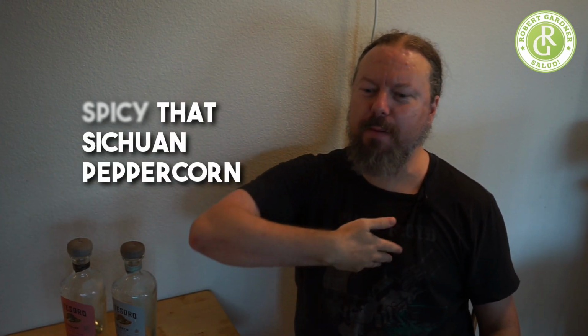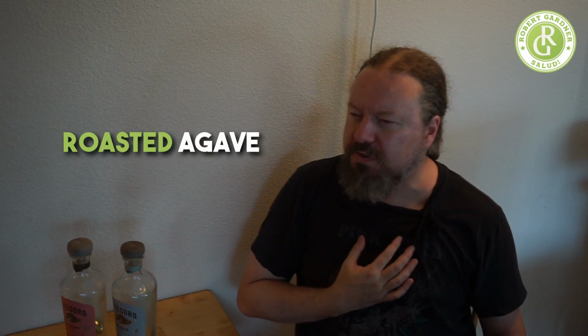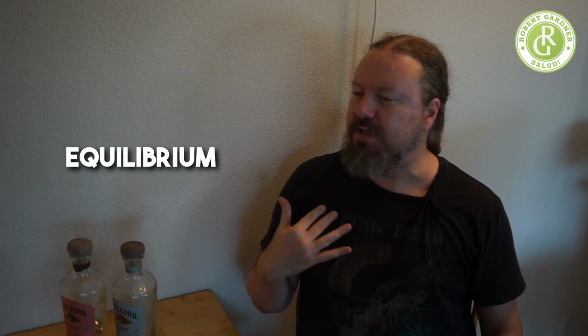Spicy, that Sichuan peppercorn sort of, not burning, but a tingle across my soft palate and nose. Herbs, botanicals, roasted agave, spicy, slightly sweet, but it's like coasting in equilibrium. It's not as sweet as maybe the magenta or those floral notes. This is a little bit more vegetal.